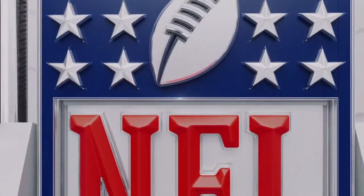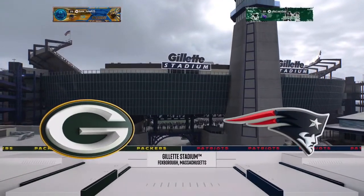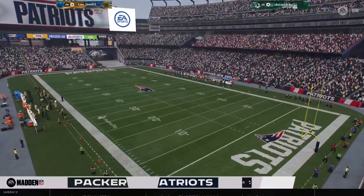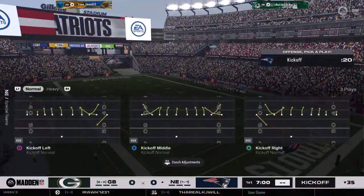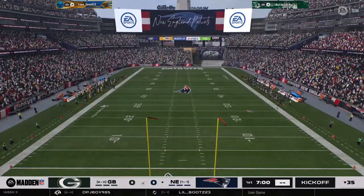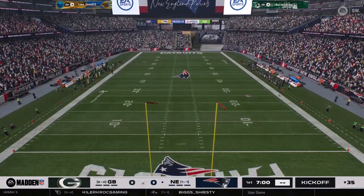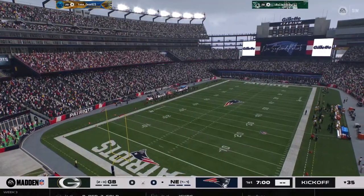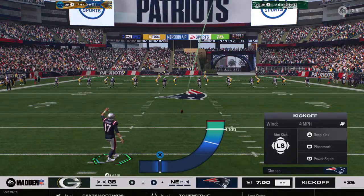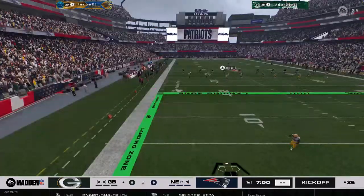Hi there, everybody. It's time for some football. Welcome to Gillette Stadium in Foxborough. Today, a good one in store here. It's the Green Bay Packers and the New England Patriots. The season's still just getting started. We're off in week 3.